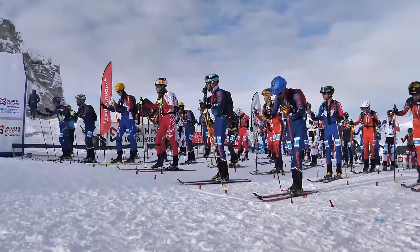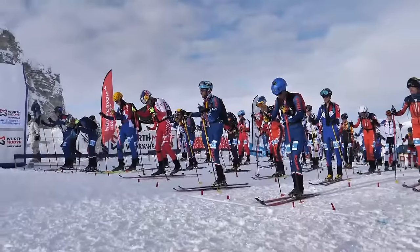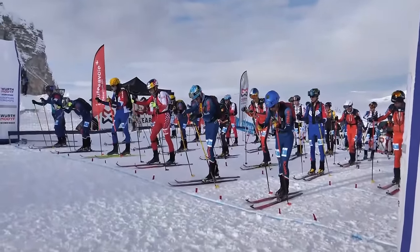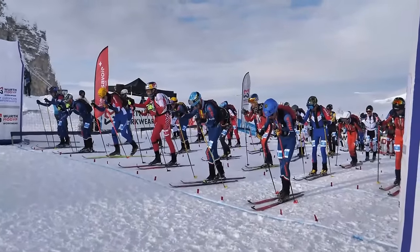Looking at the athletes here as well, they're unzipped. The sun has come out for the men's race. They are looking a little bit less wrapped up than we've seen the earlier starters, even with that breeze, as they're on their marks.